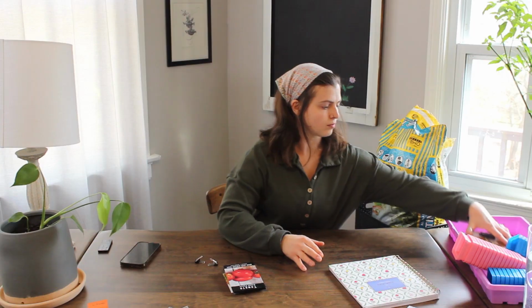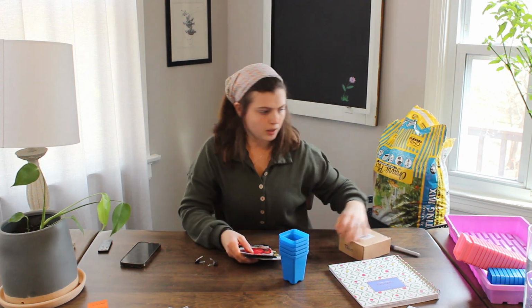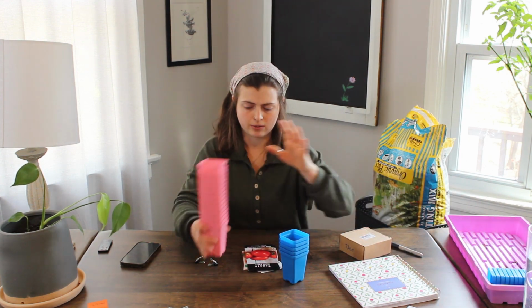So the onions really, I don't think, did too well. I really should have mulched them for them to make it over the winter, but I did not. So you live and you learn. Hopefully I brought enough containers down.